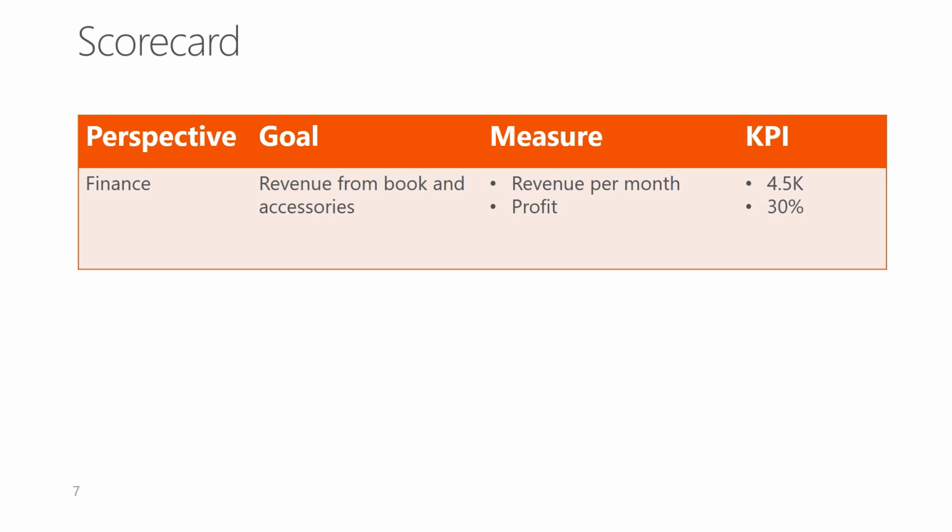Next, we create this scorecard. And the scorecard consists of this perspective, of course, goal. We define some goals, that we want to get revenue from books and accessories, and then we state how to measure it. We say that we will measure it as revenue per month and profit, and we will put some KPI like a specific value.